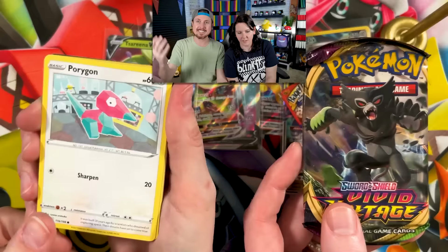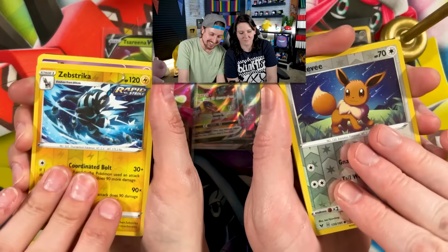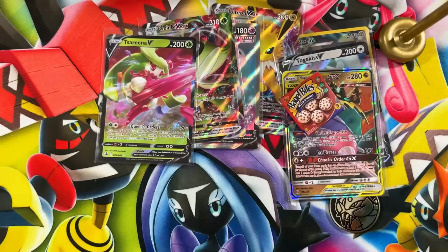All right, I got a Porygon. Oh, my goodness. Heracross. Batteries not included. Bubble. Accessories sold separately. We got Drillbur. I got a Zebstrika. And, wait. And a Banette. Oh, Fortress in mine. Code card. What? You want to trade? Do I want to trade? Do you want to trade?